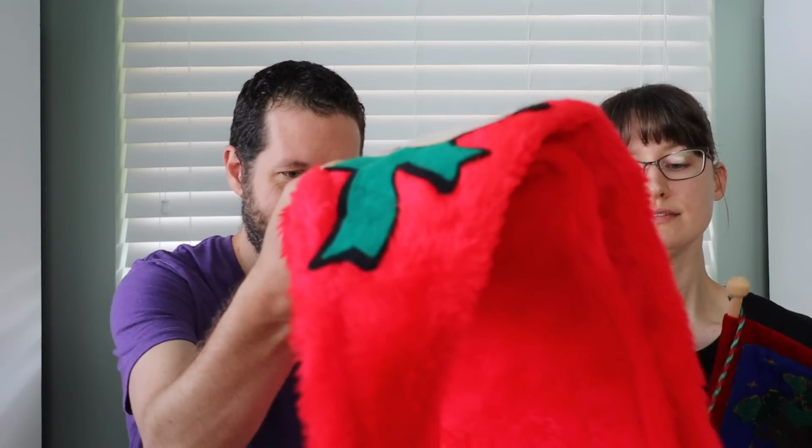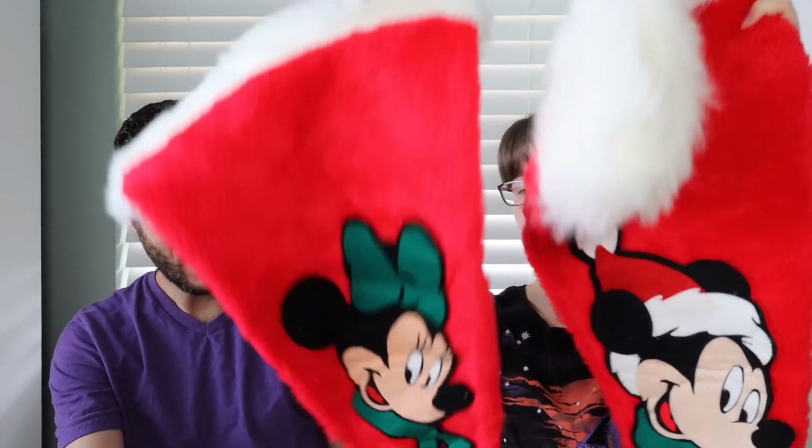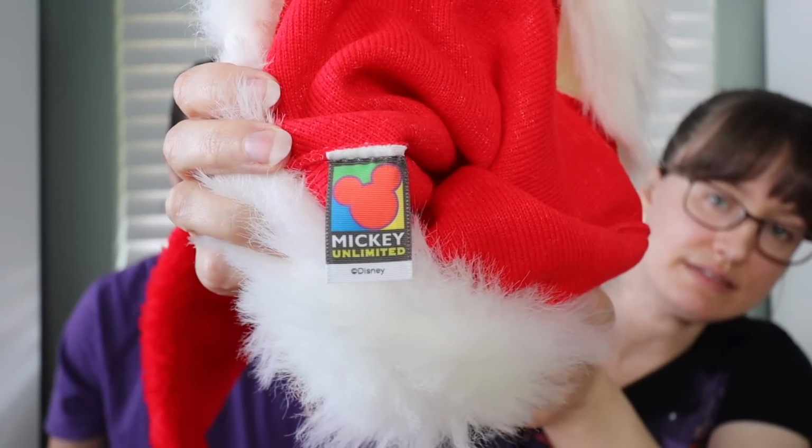And then it had a matching stocking. Cute. And these Santa hats match too. Aren't they so cute? There's a Mickey and a Minnie. Adorable. I wonder if they had a mini stocking. Because there's Mickey and Minnie of these, but we didn't see any. Let me show you the Disney Unlimited tag. I just love finding Disney Christmas things.